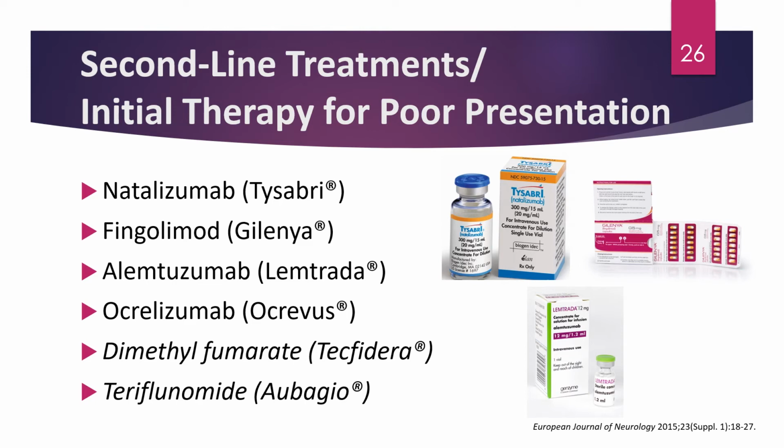And then we also have some of our first-line agents like Dimethyl Fumarate, which we said is relatively good in terms of relapse rate. And then Teriflunomide is also one that's been mentioned in the literature that you could potentially recommend as a second line or a switchover therapy. Again, this is not a hard and fast list. This is a list that's been seen in a variety of different review articles and texts.